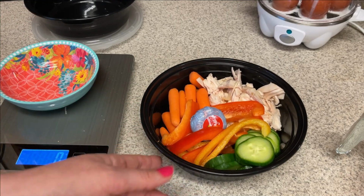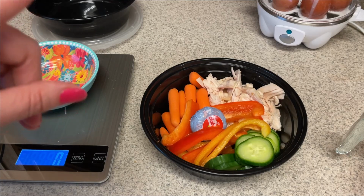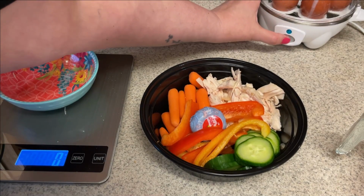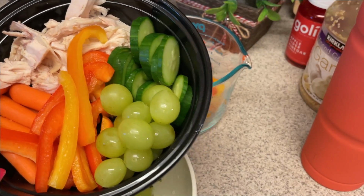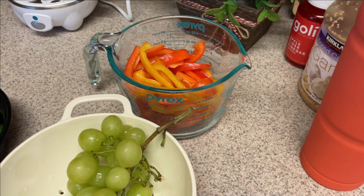So the eggs are done. Okay, let me go put the eggs in the ice bath, and then we will get the rest of the bowls made. I almost forgot the grapes, so I got the grapes in there too. Okay, let me finish these up and then I'll show you what they all look like when they're all done.